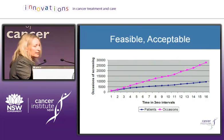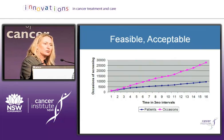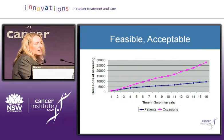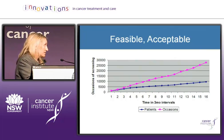So we take from that it's quite feasible and acceptable to do screening this way. I think we did a sub-study, and about 9% of people declined to take part in screening. But other than that, it's quite well accepted.